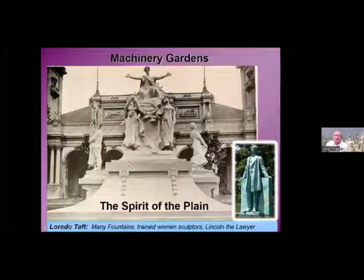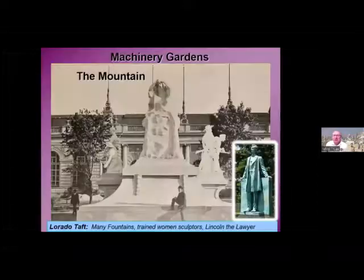So over on the other side of the fairgrounds, between transportation and machinery, were machinery gardens, and there were some large sculptures there, along with some water fountains we'll see at the end. When you see the water fountains, we're about done.